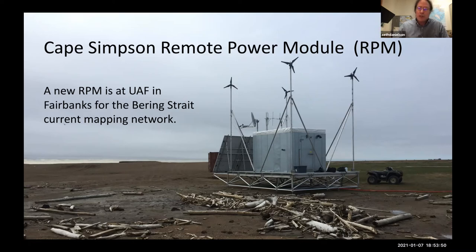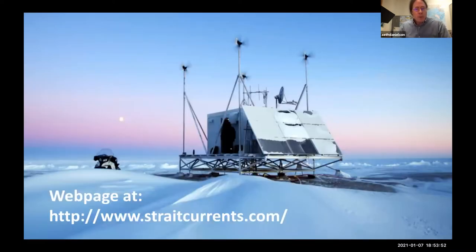into full operational mode. We do have a web page that you can visit at any time. This is www.straitcurrents.com. And you can find a bit more information about the systems there, some other plots of data.